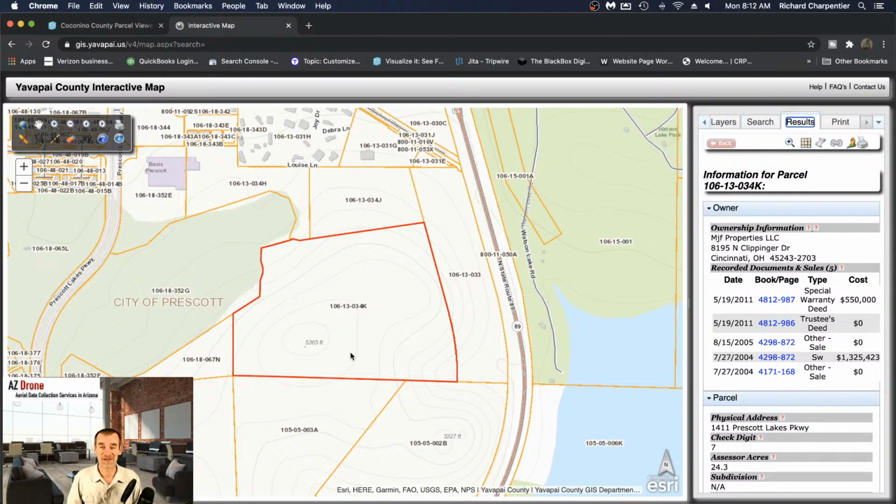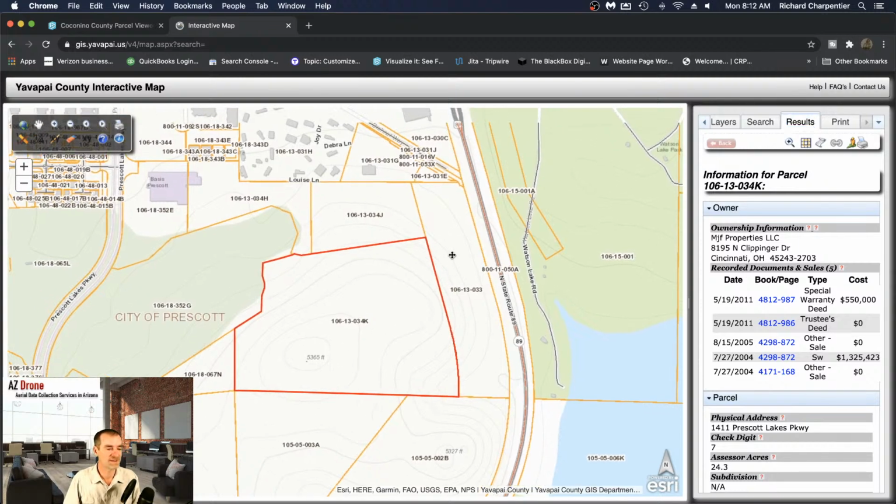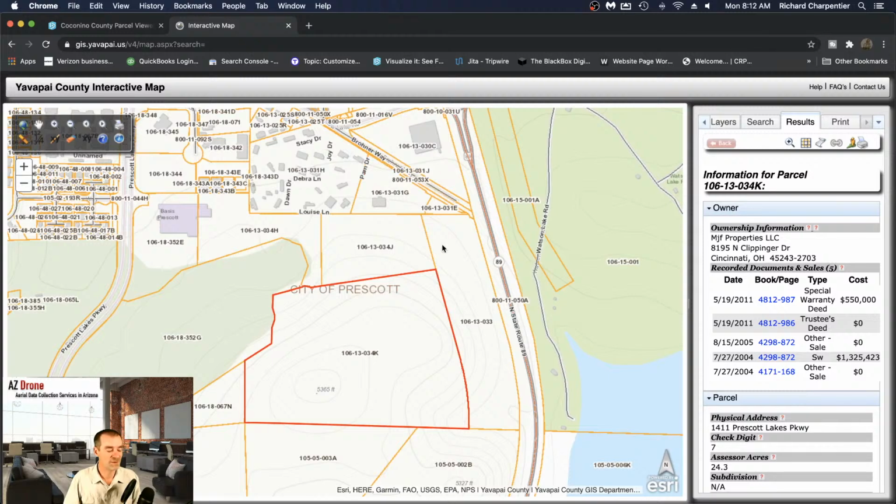These two parcels are kind of an island. Not only that, but they're also the height of land. So we went out the other day to take a look at this, and we have some major new construction to the north.